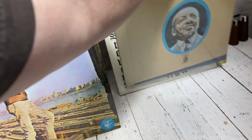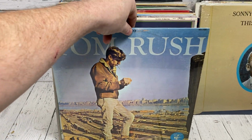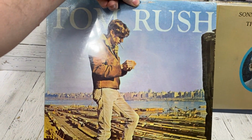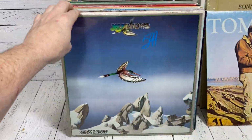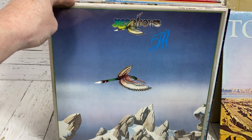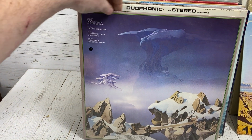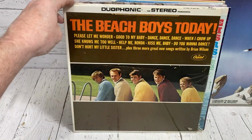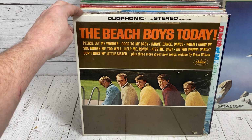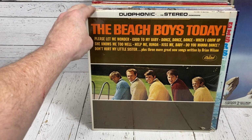That's, again, a sealed copy. Tom Rush, amazing singer-songwriter. I guess you would put him in the folk category. First pressing on Elektra. I believe that's a U.S. pressing again. Yes, it shows $5.99. And this was a sealed copy again. I'm just blown away by some of these, but honest to God, if any one of these came into the store on any given day, it would be a good day. So to get this many at once is great.